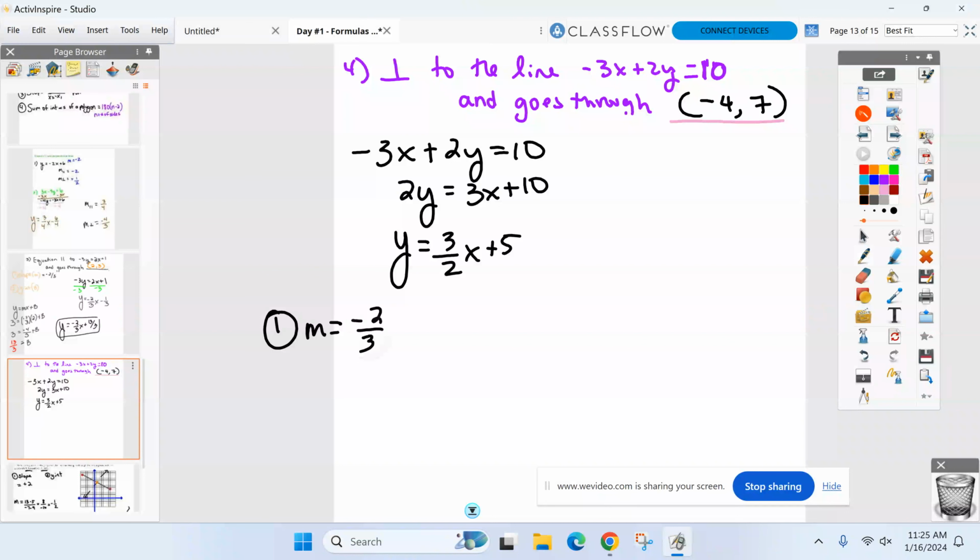Ready for the y-intercept. Oh, this is going to be nasty. Let's see if I can get this one. So I'm going to plug in 7 for y, negative 2/3 for m. Again, use the new slope. I don't use the original one. Use the new slope. Negative 2/3 x, negative 4. And now we're solving for b.